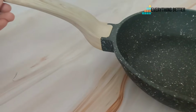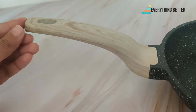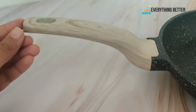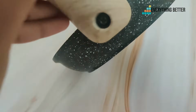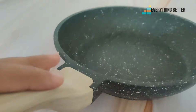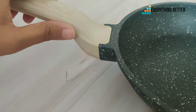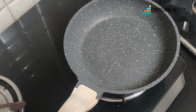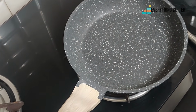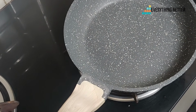Though its handle has a wooden finishing, it's actually made of bakelite and it comes at a raised angle, which makes it more ergonomic. But a drawback is that, unlike Hawkins, it is attached using a single screw and not a rivet from the pan. As a result, it has a tendency to get loose. Also, sometimes water gets collected in between the pan and the handle, which sizzles when the pan gets heated.